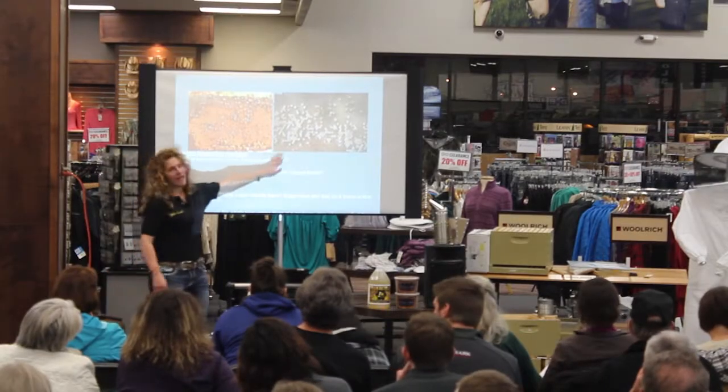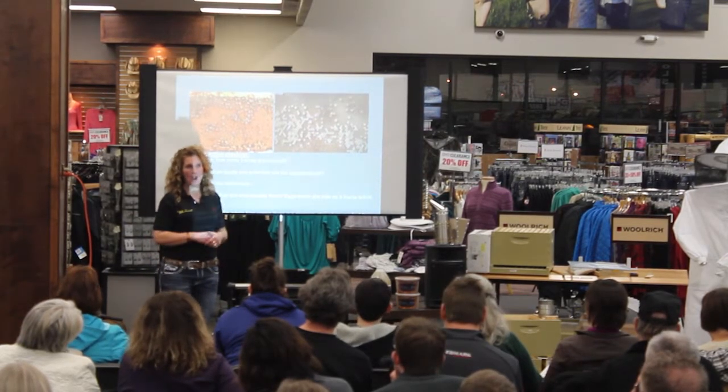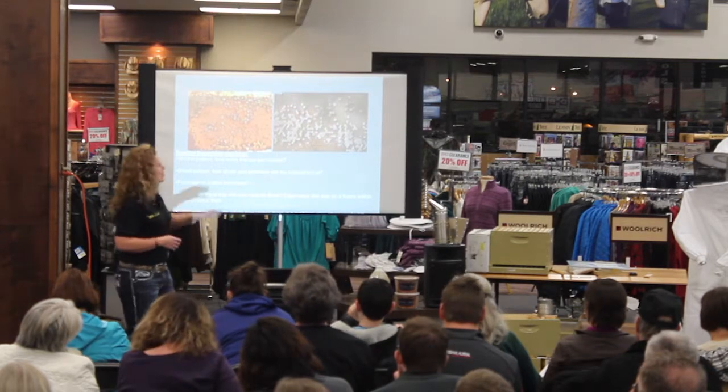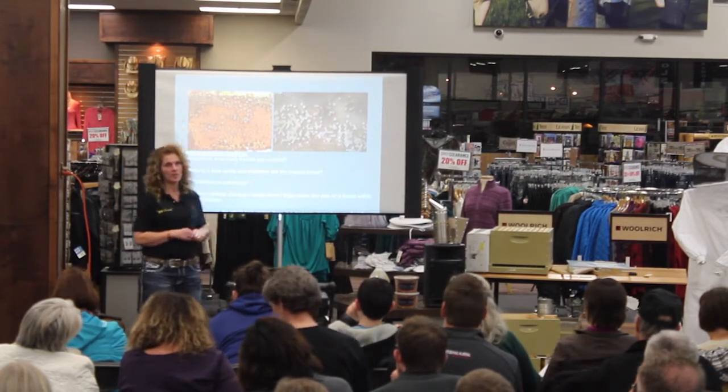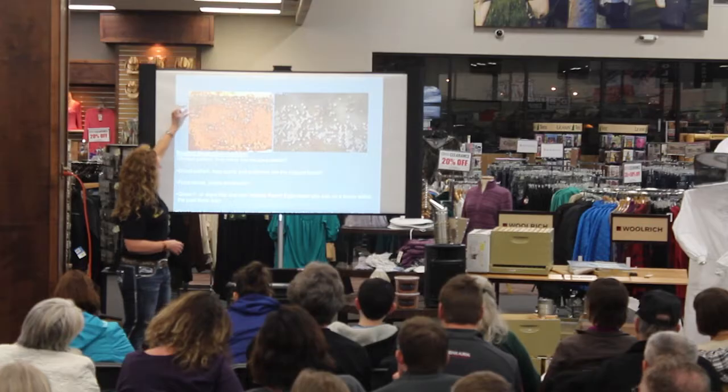If it's spotty like this, it's called shot brood, and that's a problem. That's usually a queen problem of some kind. So if you see this, you want to have an experienced beekeeper come and help you determine what the problem is. You want to make sure that you're always going to see a little bit of honey here in the corners and a little bit of pollen just above the brood area.